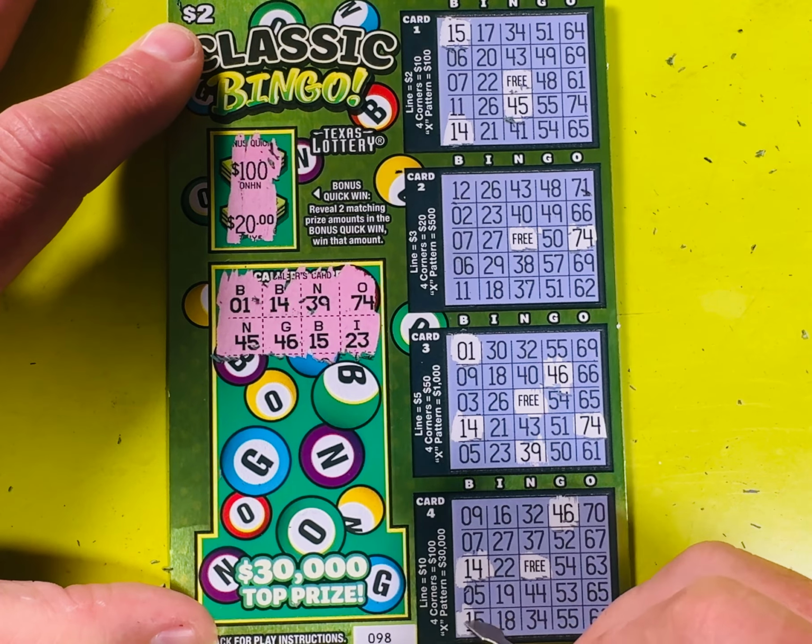Not a winner. Okay. Next is ticket 99 in the back. And after this is 100. That'll be the last ticket I'm scratching on this video. And we're at about 30 minutes, and we've scratched 4 tickets. So that gives you an average of about the time it takes me to do one. All right.